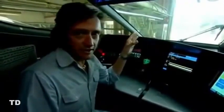I wonder if they've left the keys in. Here it is, the business end. I'm guessing flat out. At what? Close to 200 miles an hour, 300 kilometres an hour.